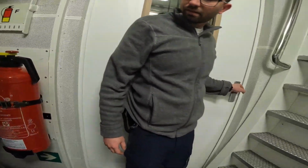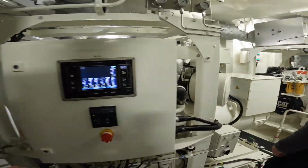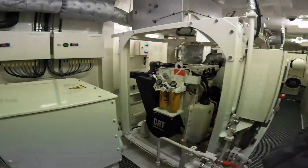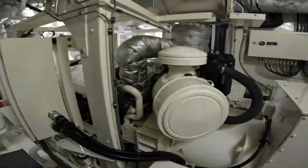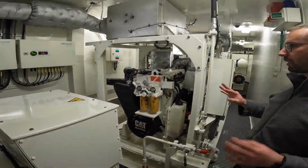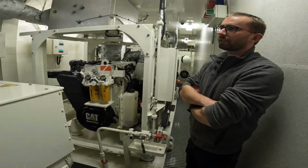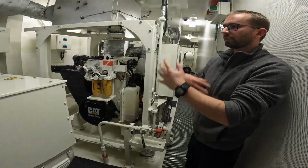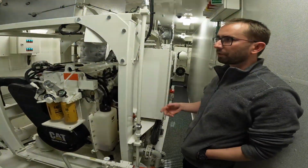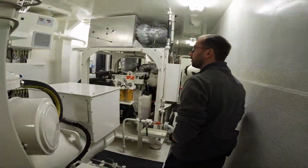Okay, and now we're going to the generator room, yeah? Yeah, that's the power plant, generator room. We've got three generators. Like I said before, in case of blackout, they will all start accordingly, because we can preset in which order they should start. I think the middle one is the first to start. If there's no more supply from the shore, the system will switch them on automatically, and it will take the load of the power necessary on board.